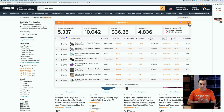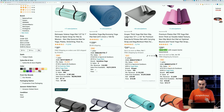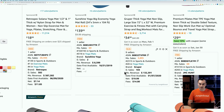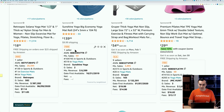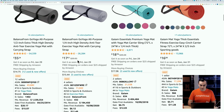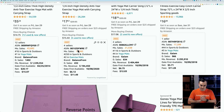All right, but while it's great to run the extension, what if you could just be browsing Amazon at any point in time and you didn't have to run the extension and you just got the numbers to show up? Well, as you might have guessed, you can actually do that. Some of you might have even seen this already. But when you've got the extension installed on your computer, you'll get these little boxes underneath your Amazon listings here that give you all the most important information about that listing.